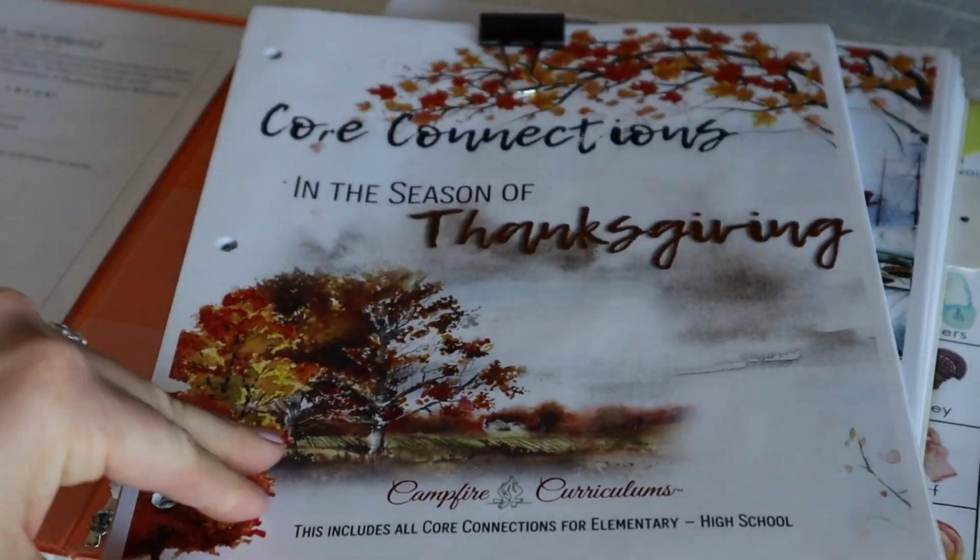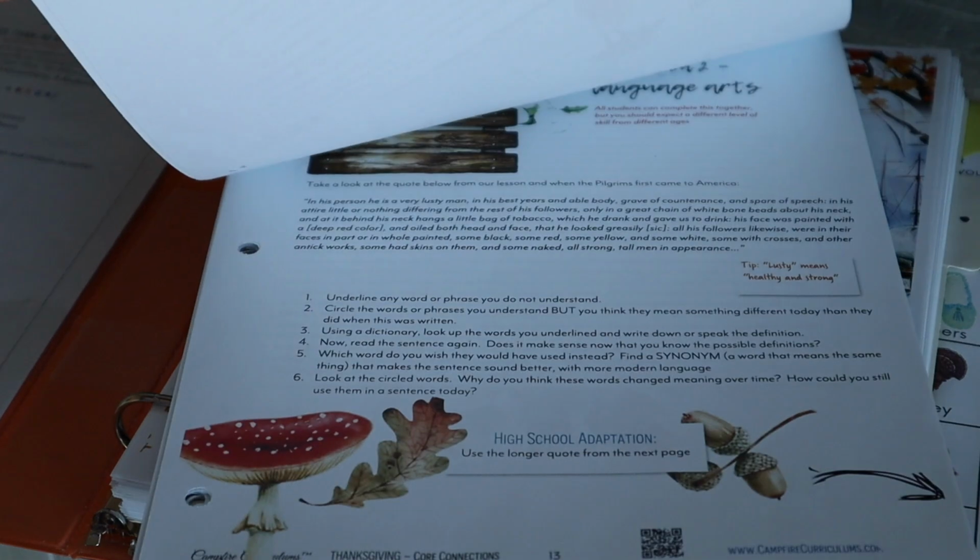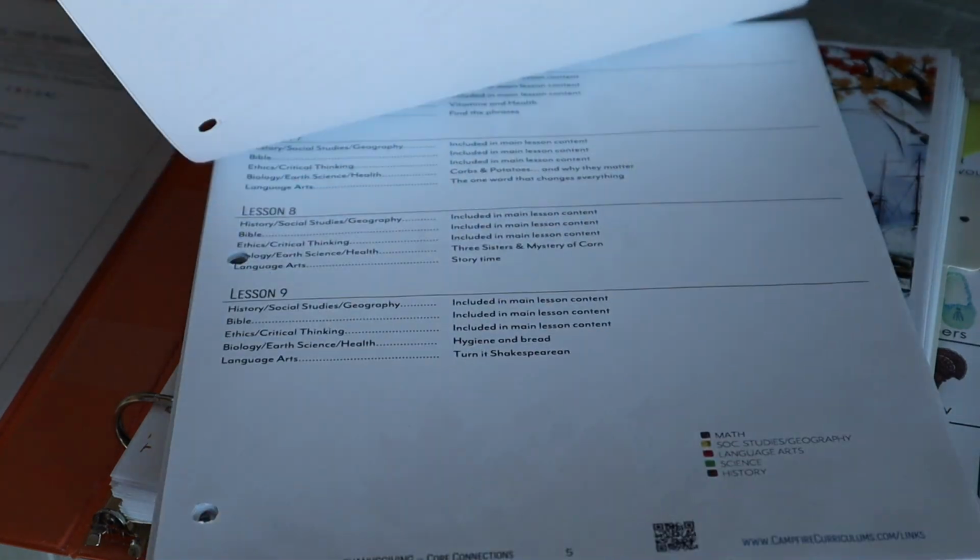Now, if you remember at the beginning of the video, I did touch on the core connections. So every unit comes with core connections that you can print off and use if you want to use this curriculum for your kids' entire school day, covering all of these subjects. The core connections are available, but they are optional. You also do not have to do them. So that is up to you.